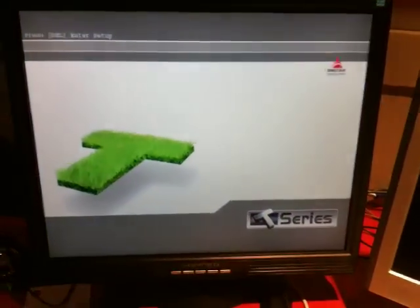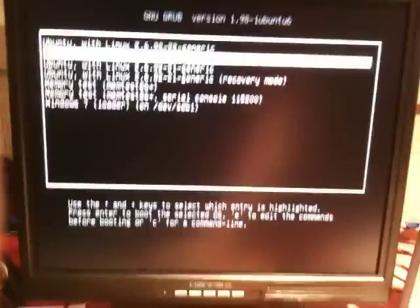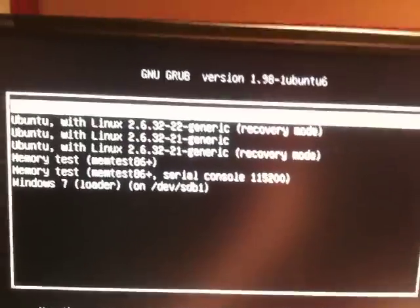This DVI monitor over here. Now the first boot drive is the 400 gig drive, which holds Grub on it, so that it can point to Ubuntu, of course, Memtest, and Windows 7. We'll boot up Ubuntu first.